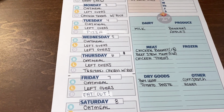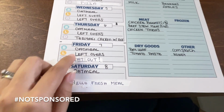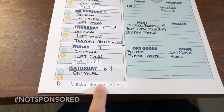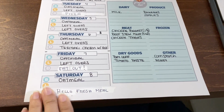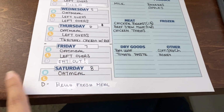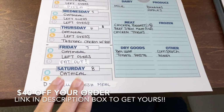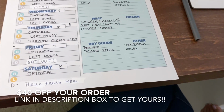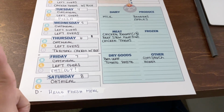And then one other thing, we were gifted a HelloFresh box. So we're gonna be having one of those meals, and I did white out a few things here because I kept adjusting and making changes. So we're gonna try a HelloFresh meal that didn't cost us anything on one of these days. And I think it comes with 3 meals. So I don't know what it's gonna come with, but I have tried HelloFresh before and they are amazing.